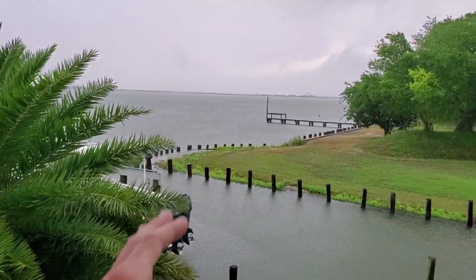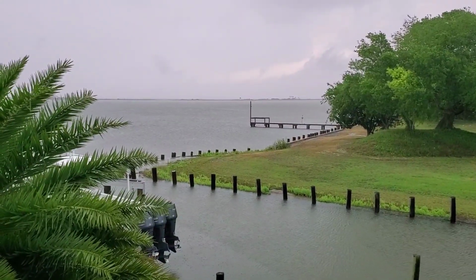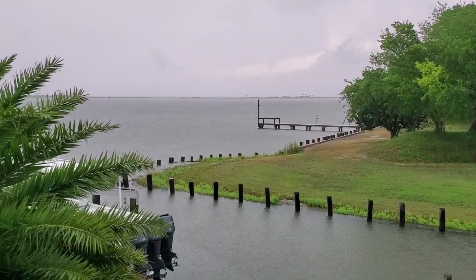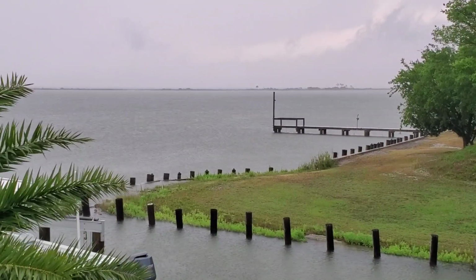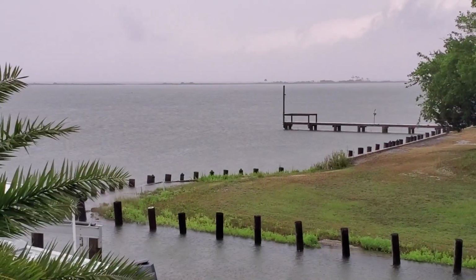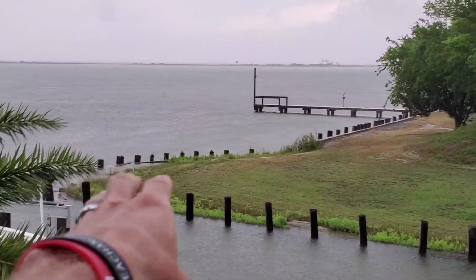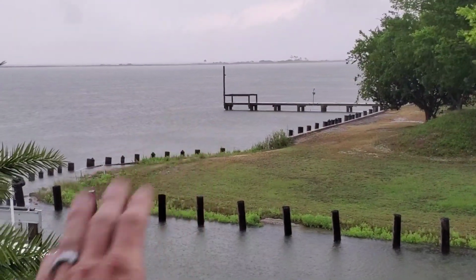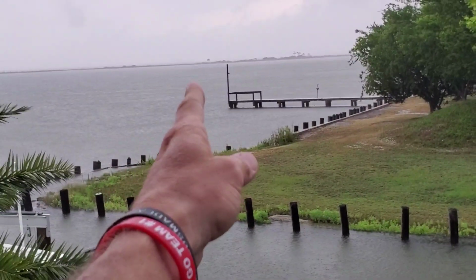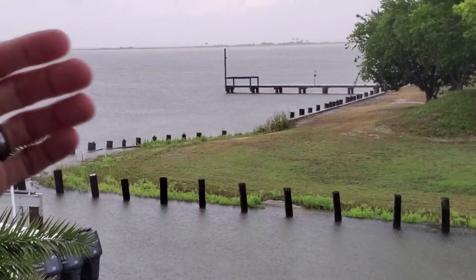So again, you can see the wind direction if you look at the bay, and I'll try to zoom in on it. The more I zoom in, the clarity isn't very good on my cell phone. But you can kind of see the wind pushing the rain away from me. So we know a storm is moving in this direction. The wind shifted directions. It was blowing out of the north kind of all day long.